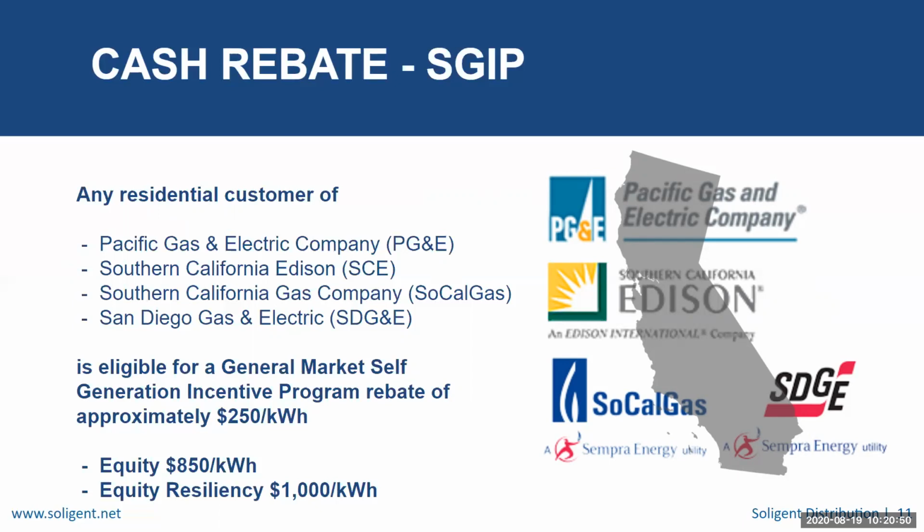Then if you start looking into equity and equity resiliency, that's where we really see a lot more money available. I know that the amounts of money have varied; there were different times that I've been getting updates from CALSSA saying, oh, all of the money in this bucket is empty, but it's still available in different buckets. So equity and equity resiliency definitely still have availability. To qualify for equity or equity resiliency, you need to be in a designated low income location and or in a public safety power shutoff region that's a tier 2 or tier 3 fire threat district.